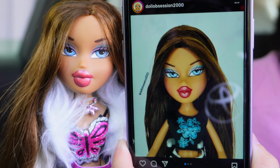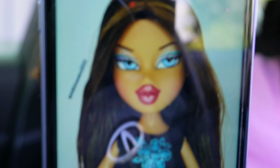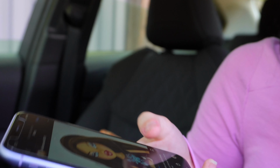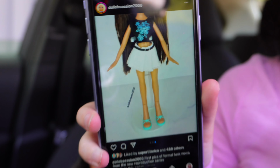This is an issue. Obviously, it could just be the first batch. I don't know. I have no hope for Bratz releases in the future, to be honest. This is just bad. Look at her face, besties. What are they doing? What on earth are they doing? I'm not saying the outfit is bad, but this doesn't go with this doll.